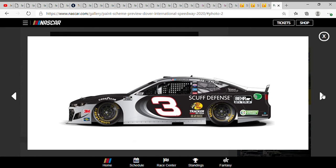But this one, I don't hate it, but like I said, it's totally underrated. It's got lots of black on certain parts of the car, and it's got some silver and white here. But on the bright side, at least the design is not so crazy, so I'll go with that, so yeah.